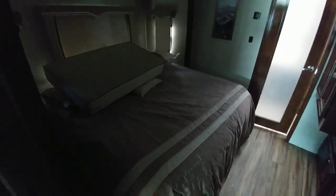This one also has a king-size bed in the back, which is also relatively rare in a Class A like this. Now, there are so many Class A gas and diesel motorhomes out there that you can probably find one in any floor plan you're looking for, but this was one of the first ones I walked into here. It's got really nice cabinetry work, but one of the things I like about it the most is they made really good use of the space in this particular one.